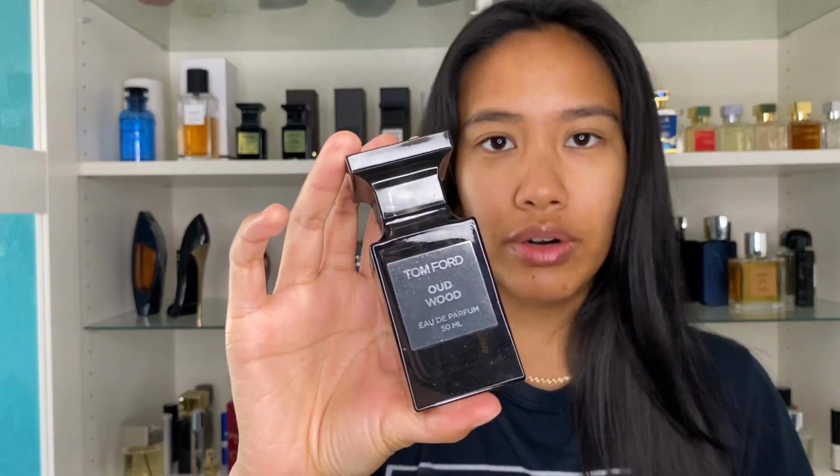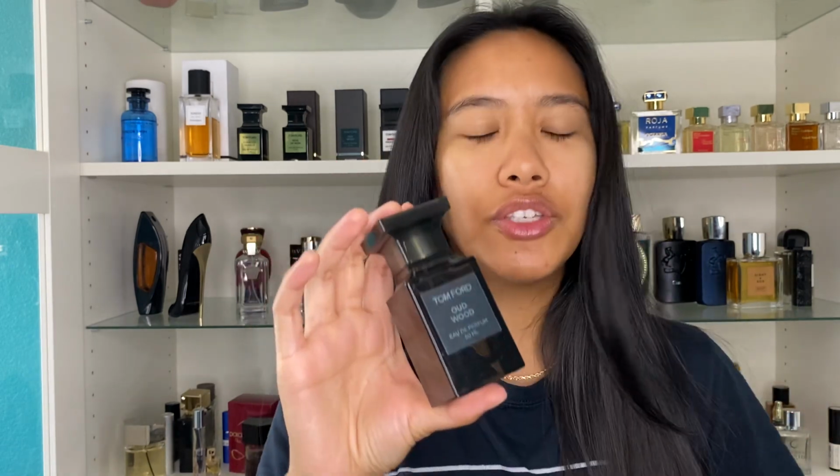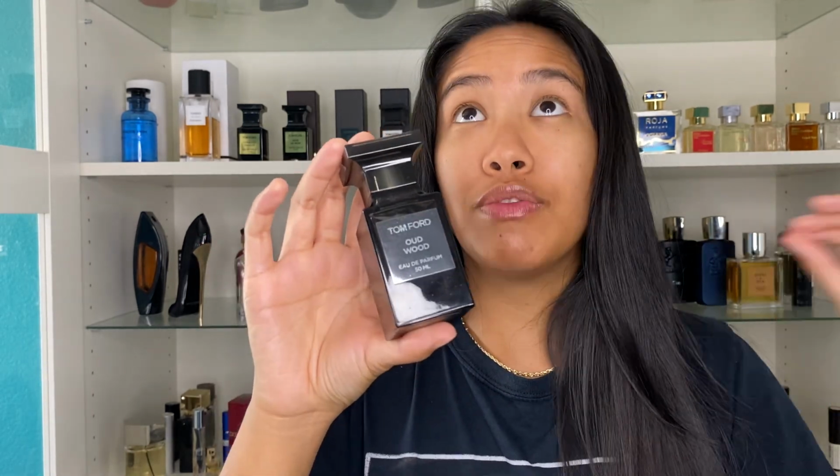But the reason why I think this works well in warmer weather too is because the wood here isn't heavy. It's not dense. It doesn't weigh you down, you know what I mean? It's very light, very airy. I don't want to say it's very light, but it's definitely not dense, if that makes sense. It's kind of like an aromatic fragrance in my opinion.